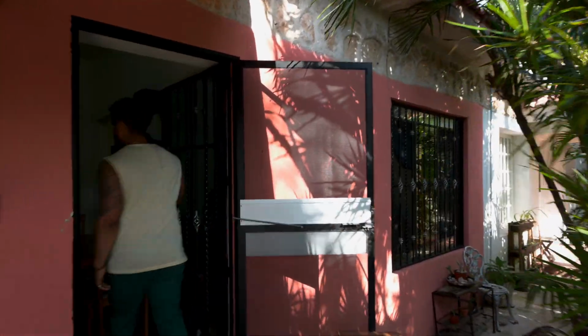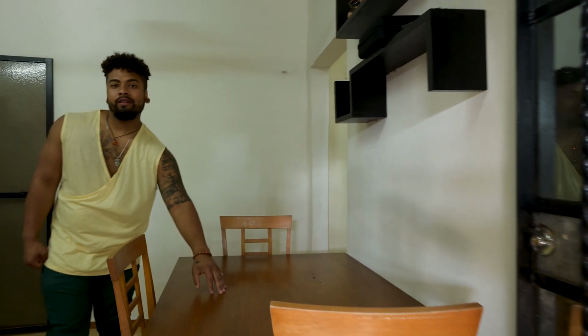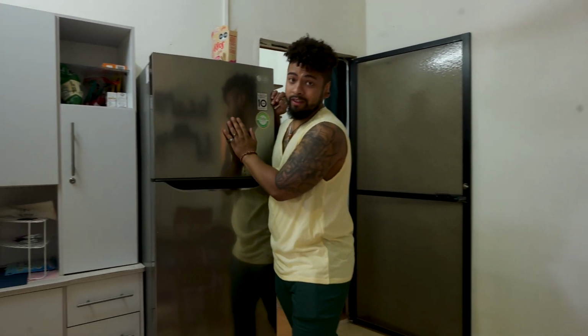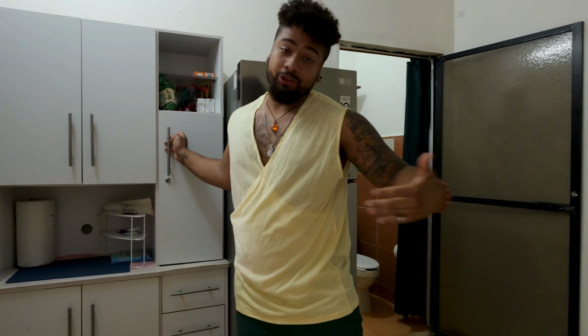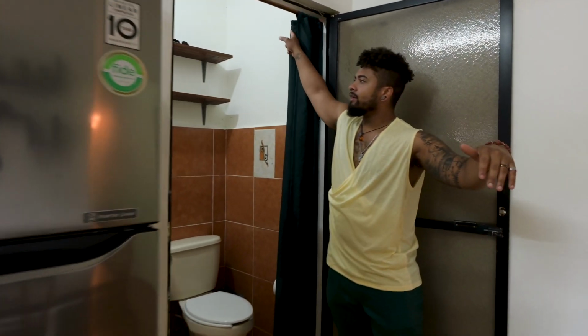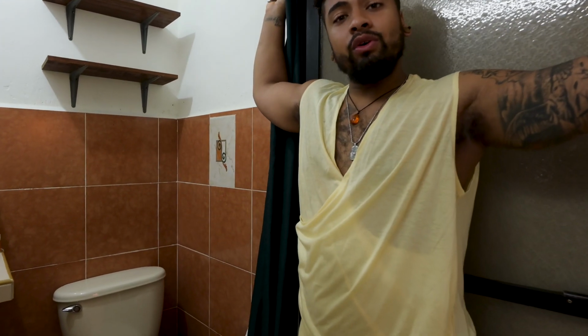And here, this is the dining area. Obviously, we eat our food here. This is a refrigerator. We keep our food here. And this is a cabinet. We also keep our food here. Now, over here is where we do all of our business.